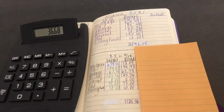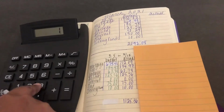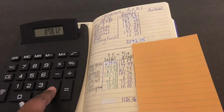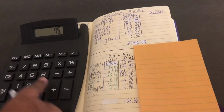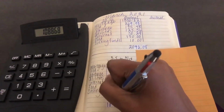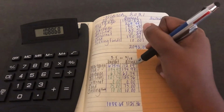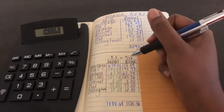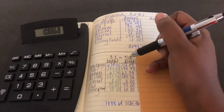And so if I add this up here, $74 plus $125.56 plus 75 plus 10 will give me a balance of $1,088.68. And because I did have that extra $36.68, I believe, the actual balance did come out a bit higher there. And so this is the close of my paycheck number 1 from March 5th to March 18th.